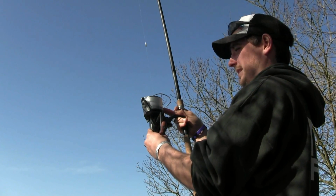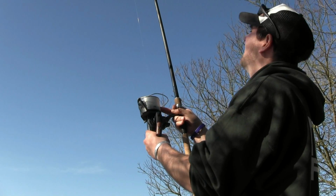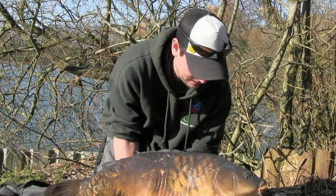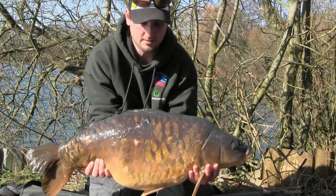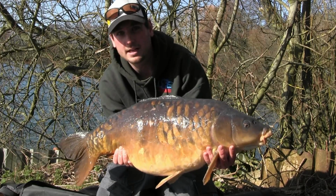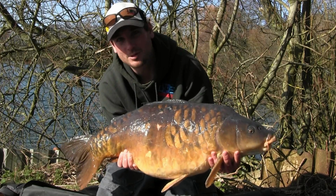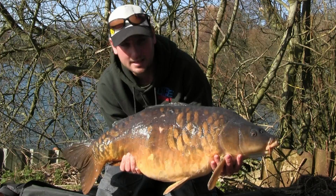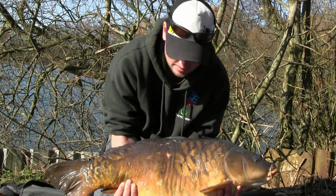Just thumping around out there, it's not really doing too much, just sitting out at range about 100 yards out, just going up and down at the back of the bars. There we go, nice scaly chunk. Still early in the session, real nice fish. Put up a hell of a fight. Took out a few of the other rods as well, but we're going to weigh her, see how big she goes, and then get her back to fight another day. But a good start.